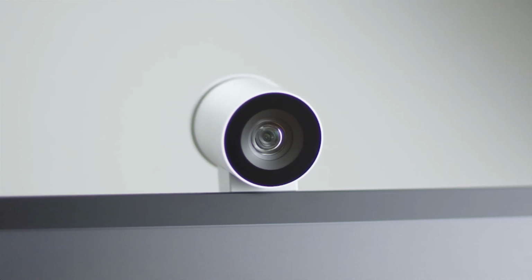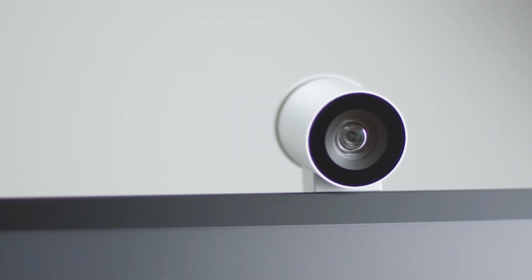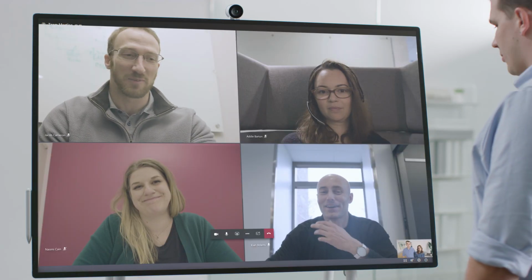You have a 4K camera with a 90-degree horizontal field of view to capture all of the action, a built-in far-field microphone array with beamforming technology to capture people speaking towards the hub and not the sounds of people off to the sides or behind it, and advanced stereo speakers that have been designed to blend into the device, with a bass module in the back to round out the audio quality in a meeting. With all of this technology, you can enter full screen view to have inclusive, engaging face-to-face discussions.